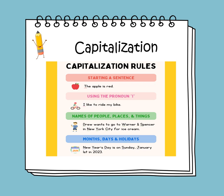Capitalization. The capitalization rules: always at the beginning of a sentence, we capitalize the first letter of the first word, like, The apple is red. So the T here is capitalized because it's at the beginning of the sentence. The pronoun I is always capitalized, like, I like to ride my bike. So make sure the I is in capital.